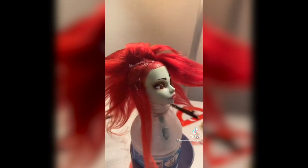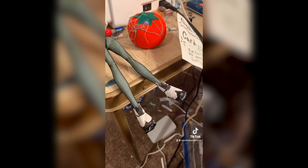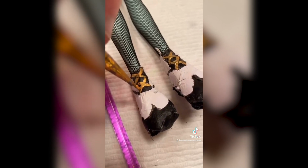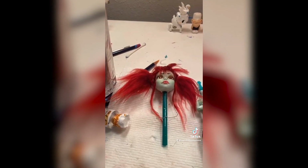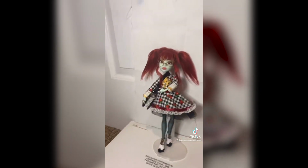Wow, she kind of looks like female Bowser right here, and I think it's pretty cool. The hair is done, it looks really great. I put the hair aside and painted the shoes. I'm not really sure what these shoes are called, but they're really classy. The head is ready to be put back on the body, and she's done. Wow, she turned out really great.